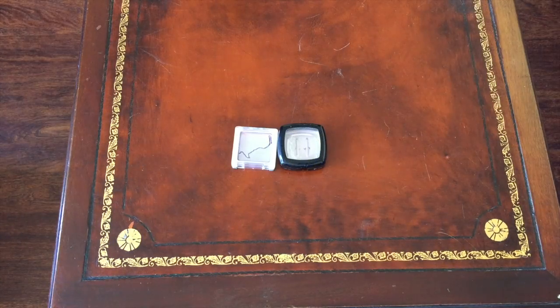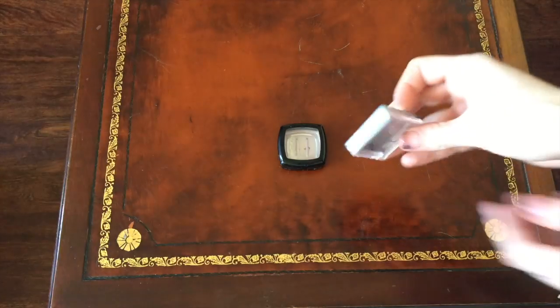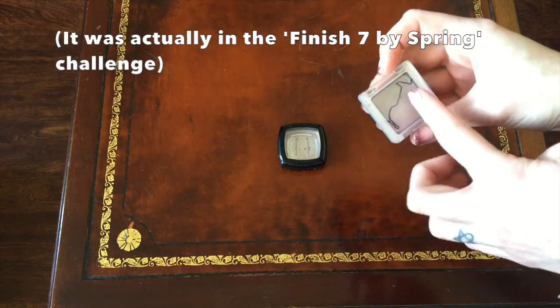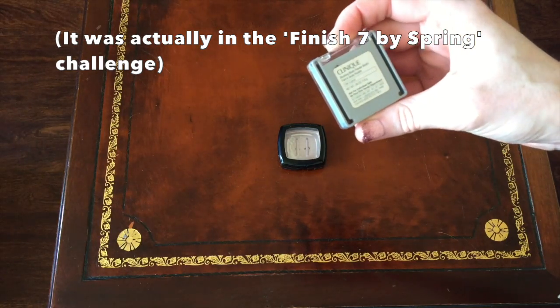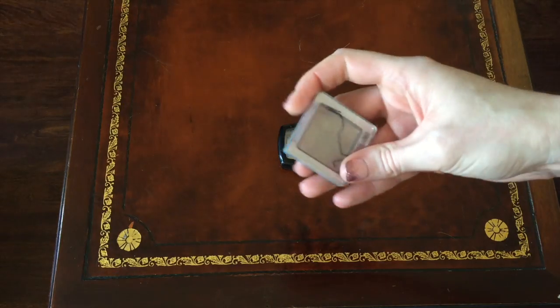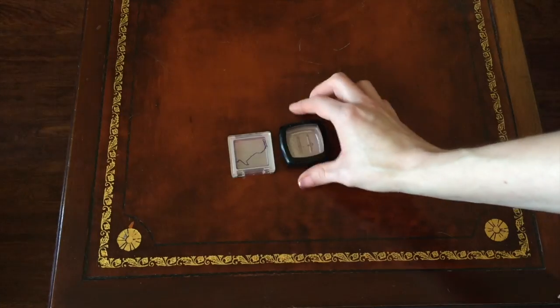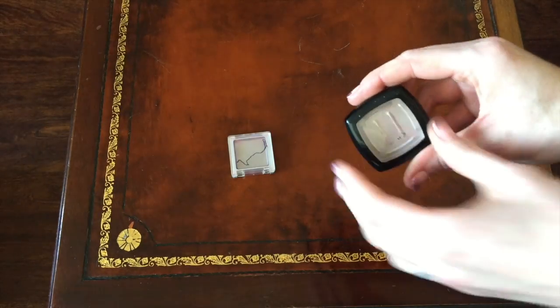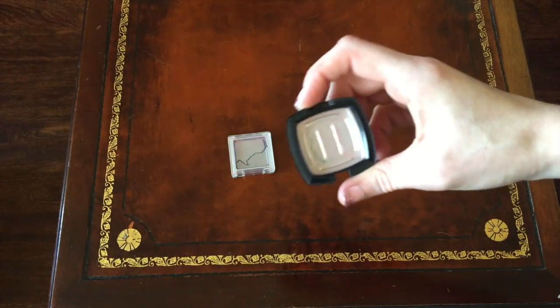So there are only 2 blushes that I finished for the year. I had this one from Clinique. This was in a project pan, that's why there's a design on the front there. I was marking my progress, but this is the Blushing Blush Powder Blush in the shade 08, which is Cupid. So this was a kind of mid-tone pink shade. And then I also had this one from NYX. The packaging completely broke on this, but this was their powder blush in Angel. I really liked this one.